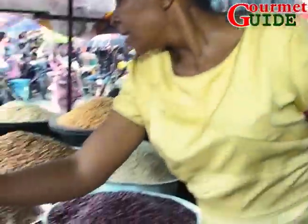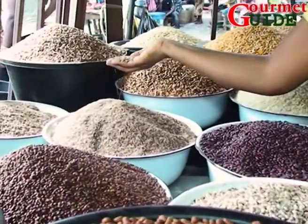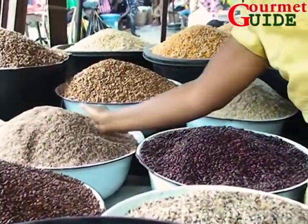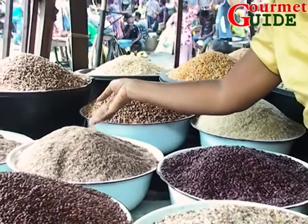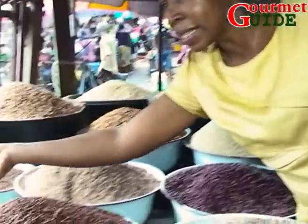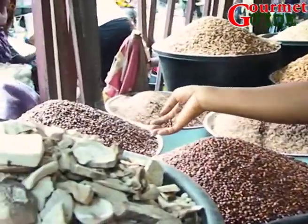Well, these are the kind of things you find here in the market. And these are all local rice. This is Okada rice. You can find it right here in the market. With Okada rice, you can prepare your Okada sauce and then enjoy your locally made in Nigeria rice. And then, which one is this one?